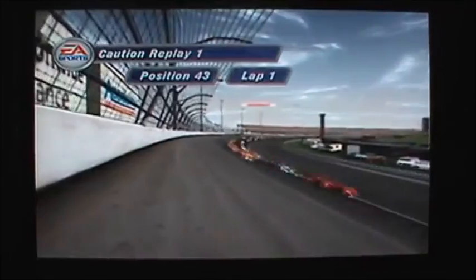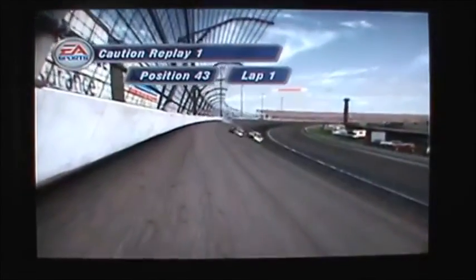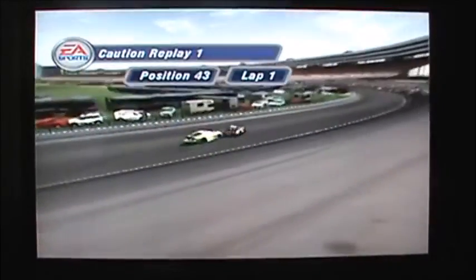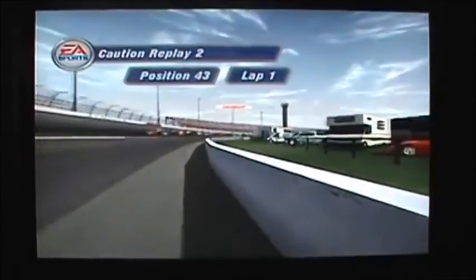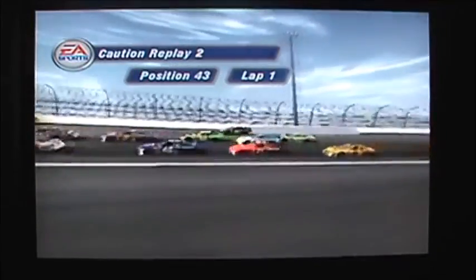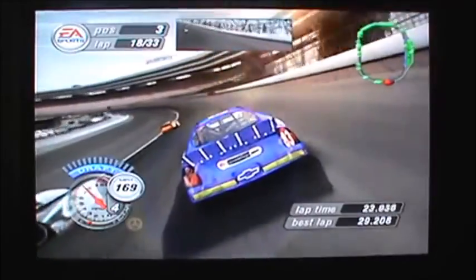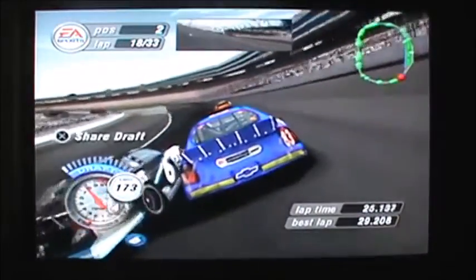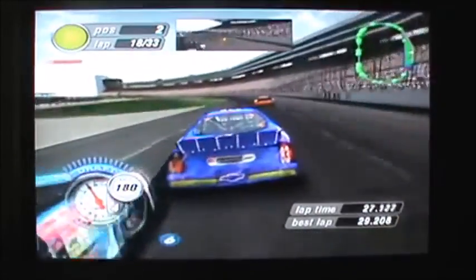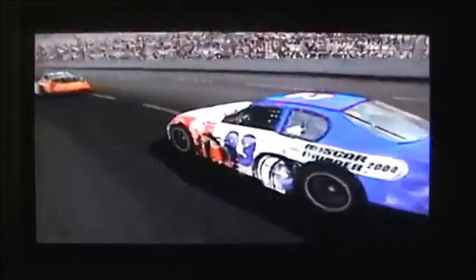Hermie Sadler had wrecked a bunch of guys after that. You can see the 25 came by the camera upside down, and the 02 had actually blown his engine. You saw the 57 there involved in the accident, and my goodness, he just hit quite a few cars. The engine went right there. And I stayed out for a while. I tried to get down pit road right there, but the caution came out before I could. Unfortunately, I didn't get a chance to get down there, because Mark Martin was there.